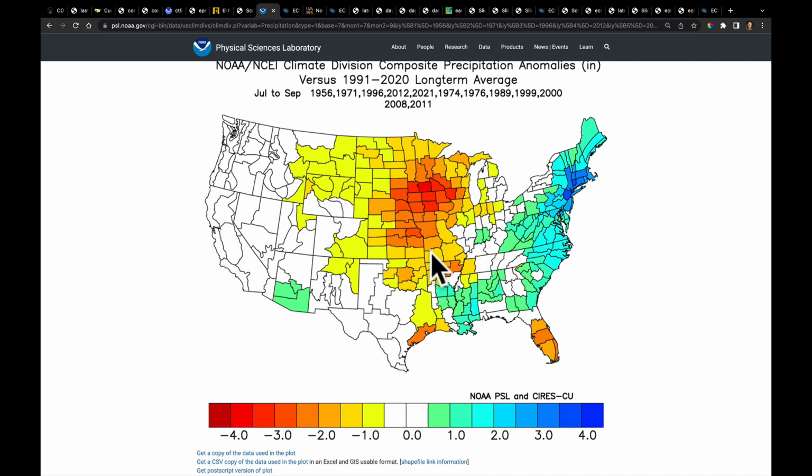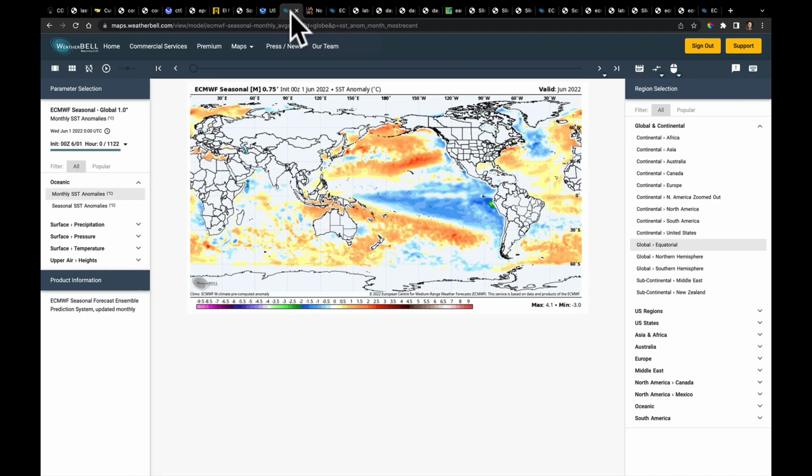Now, it's not a slam dunk. It's not a perfect forecast. This just tells us where the risk is for either being too wet or too dry. So this is what we're watching. Now, all of these long-range models, I'm about to show you the latest updates from the European model, are going to use this as a jump off point when they do the forecasting, because the more dominant signal right now is the colder ocean temperatures. So let's go take a look at it.